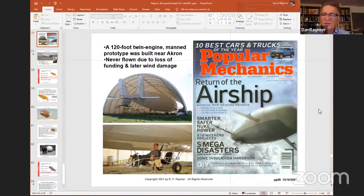Well, I of course included that in all the calculations. Looking at the extra wetted area, yeah, but remember the hull gets much smaller. The gas bag gets much smaller because you're only carrying about half the weight. So you actually wind up with a less wetted area for a hybrid airship for the same total lift. So that part is not an issue.